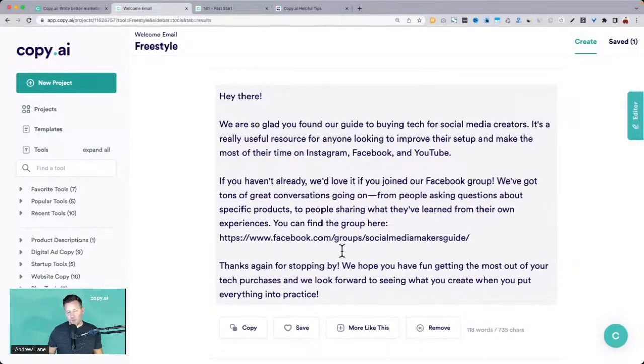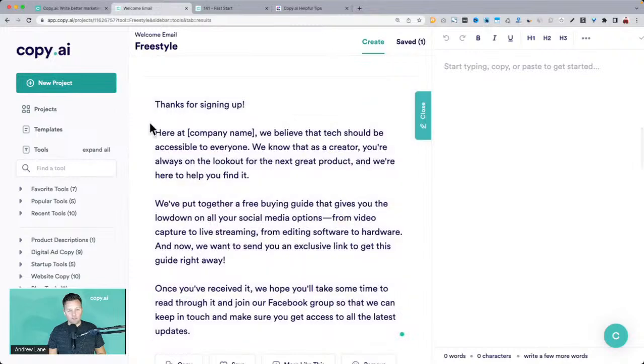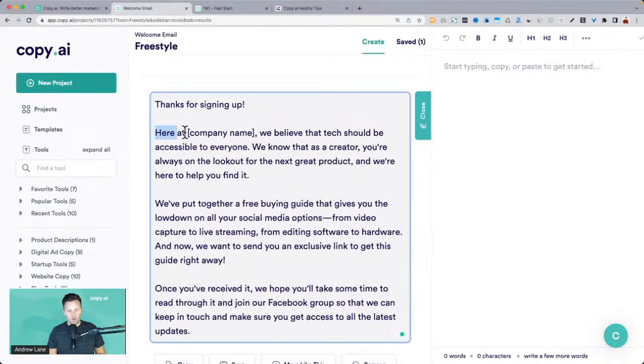And if you find bits and pieces that you like, maybe you like the intro on one of them. Let's say it was, look at that. It's actually creating kind of a brand statement. We believe that tech should be accessible to everyone, right? It's making up some kind of like mission that you have. And that's reinforcing a core brand belief in a welcome email. That's a great place to put it. So maybe you like something like that to kick it off.